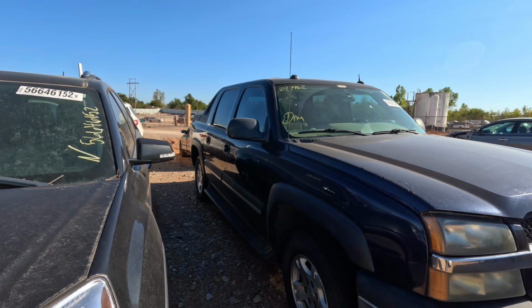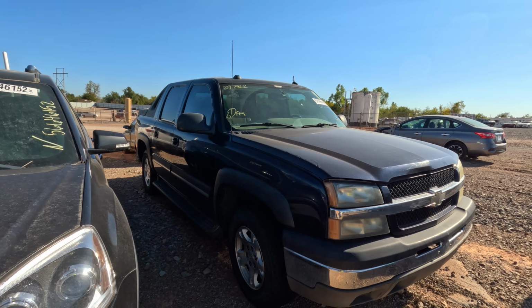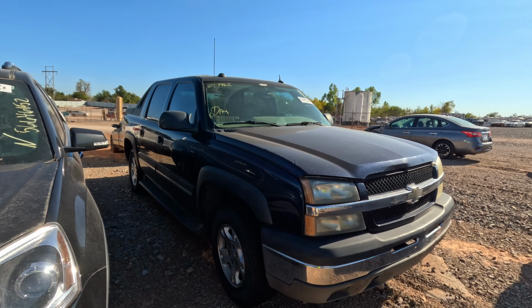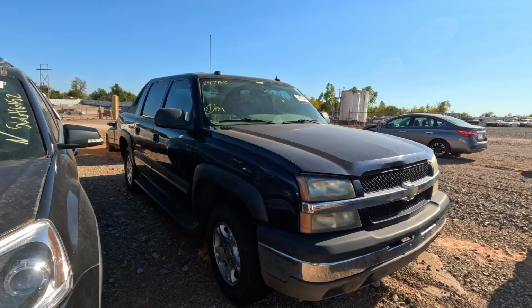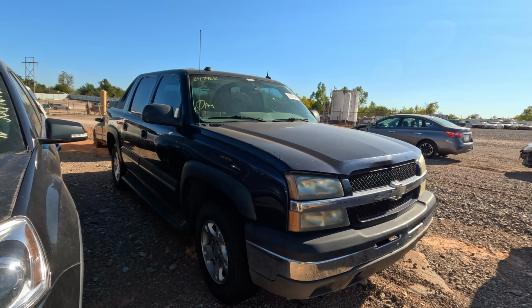Either way, for $4,000, that's the buy it now. They probably want very close to that for this thing. Not running, no spark plugs in it. I'm going to say hard pass for me. We got one more left. Let's go check it out.